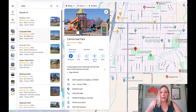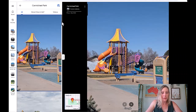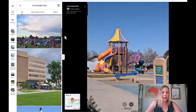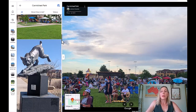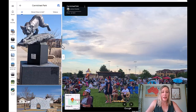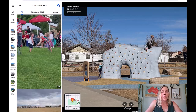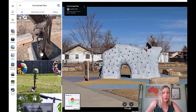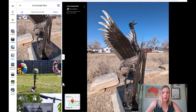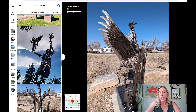And once again, you have a really great playground, spaces for the kids to run around on. Here's some of the event pictures. So we'll talk about events in a bit, but they have live music, movies, things like that. And these tend to be the parks they're held at. There's a climbing wall, some sculptures, lots of different things at this park that is located right in the heart of Brighton.